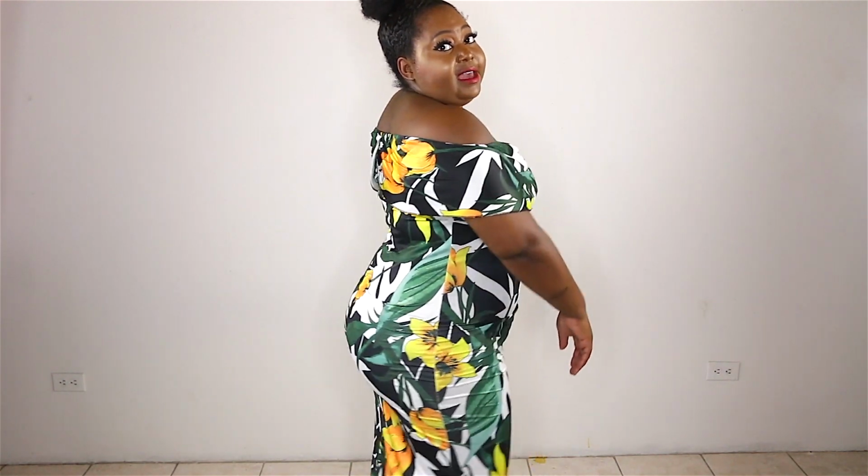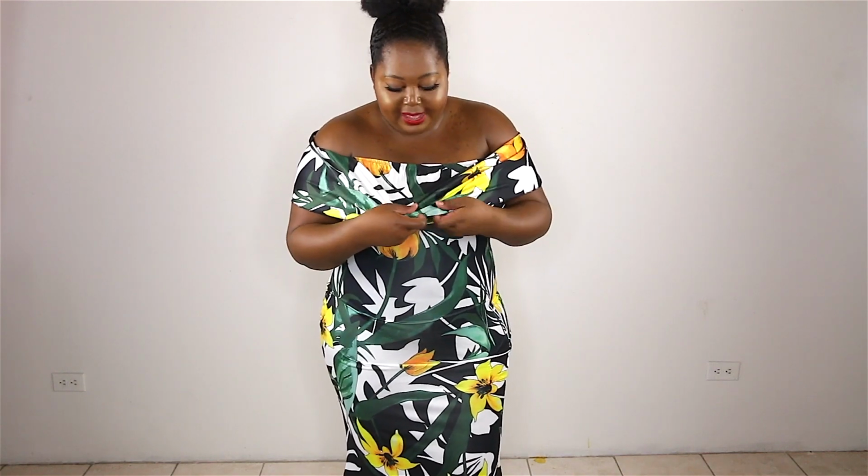But this is a super cute dress. I got this one because I loved the print. I thought the print screamed pre-fall because of the black and green, and then the flowers were a mix of yellow and orange. Like, it's really, really pretty.